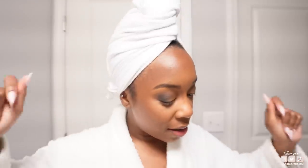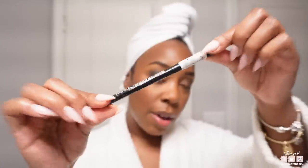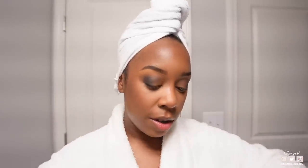Now what we got next? Eyeliner. Essence Long Lasting Black Fever Eyeliner. My absolute favorite drugstore eyeliner. Well, it's actually my absolute favorite eyeliner, because for one, it's super duper affordable. It's like under $5. I'm putting this on my waterline.